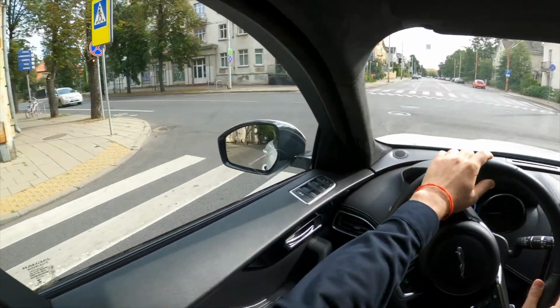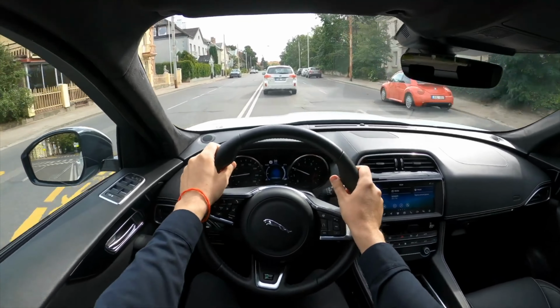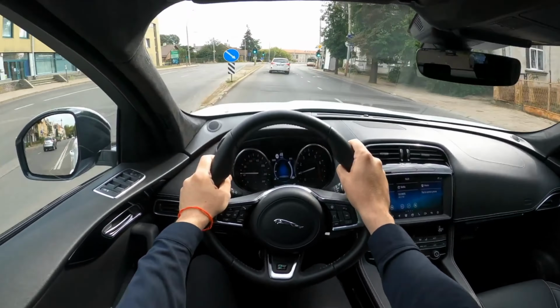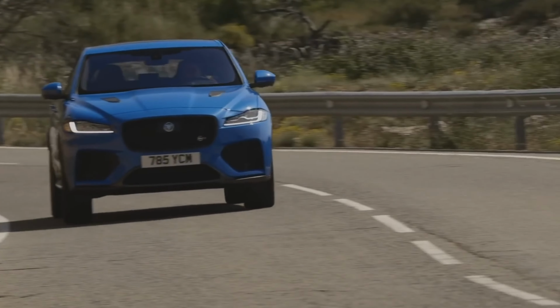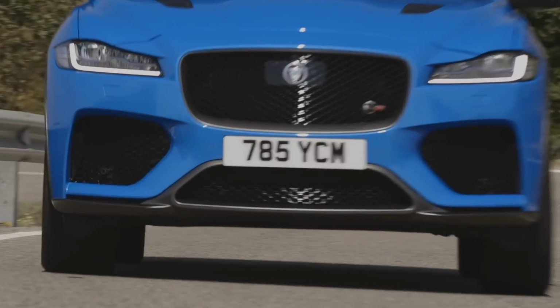The cost of repairing these faults can be staggering, and parts are often expensive and hard to find. If you are considering a Jaguar F-Pace, it is highly recommended to avoid owning it after the warranty expires, as the service and repair bills can quickly add up, making ownership a nightmare. Lease it, enjoy it for a few years, and get rid of it before the warranty expires.